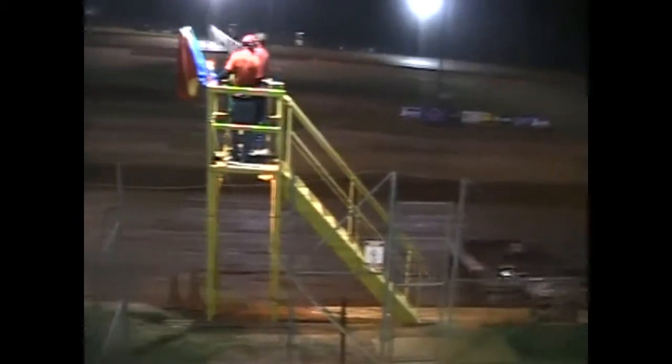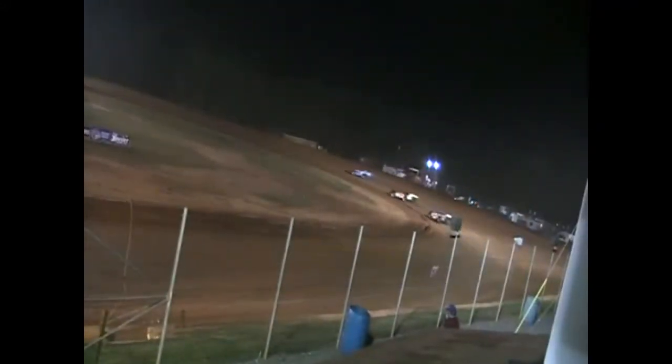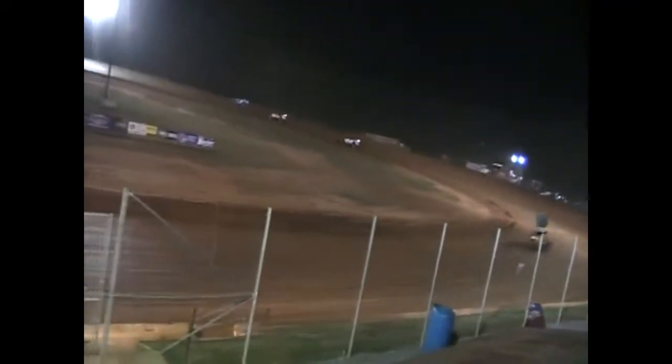Call the final lap. Off of turn number 4, it's Dan the Man Brewer. Chris Cantrell, 2 car lengths back. 2 car lengths back of him, it's Frankie Beard. Final transfer spot held down by Danny Sanders. Tim Bird with a handful of race car, he's holding on to 5th.